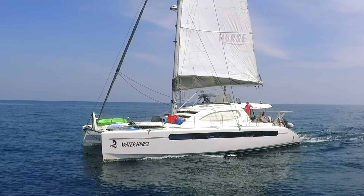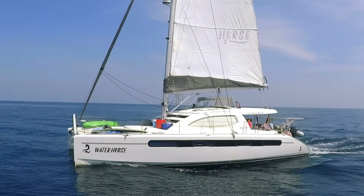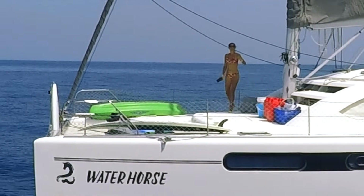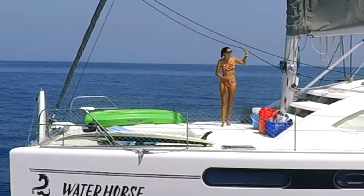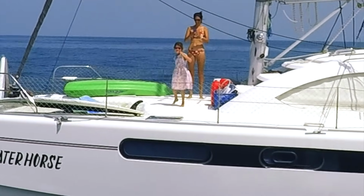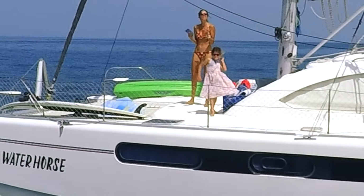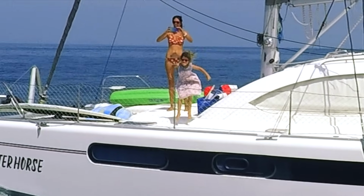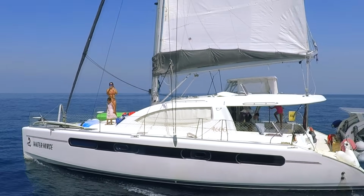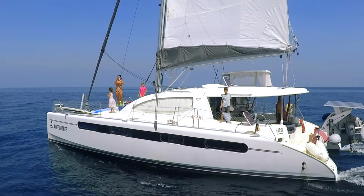And they're neck and neck. Could be a photo finish. Get those horses going! Yep, and they've got us. Water Horse got us by a nose.